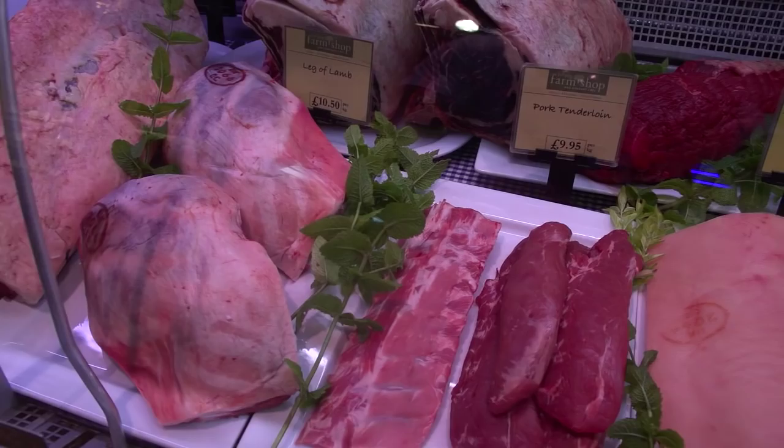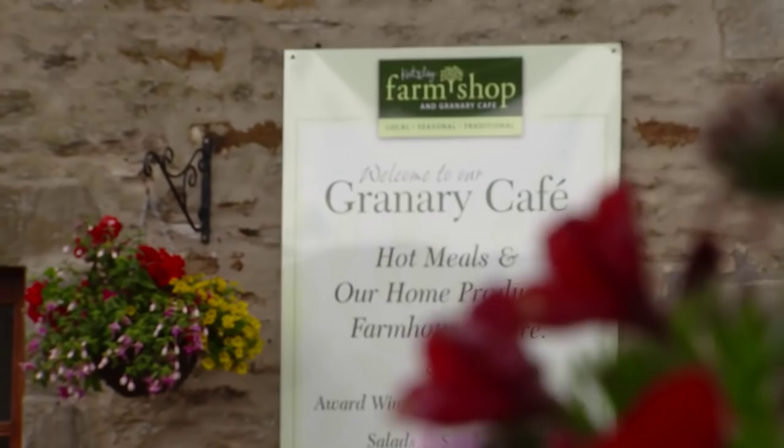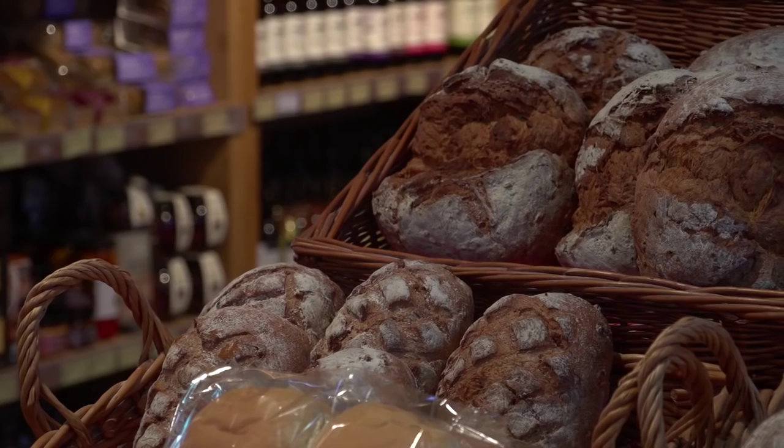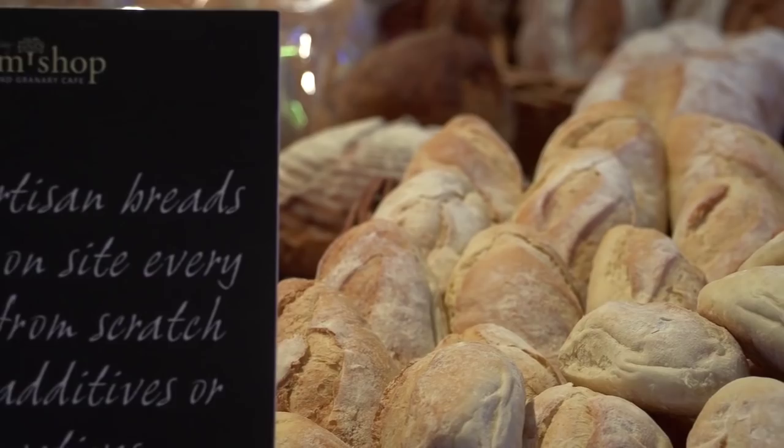You're actually rearing some of the animals here yourself? We do, yes. The shop takes all that the farm can provide, so we raise beef and lamb on the farm. We have an on-site bakery. Do you? Yes. So you're baking this stuff? Yeah, we bake all our bread upstairs, so it's fresh down to the shop and the cafe every morning.